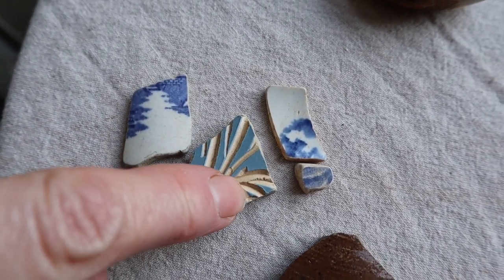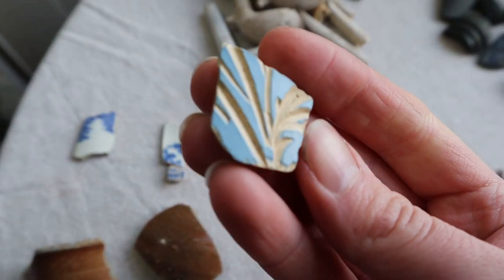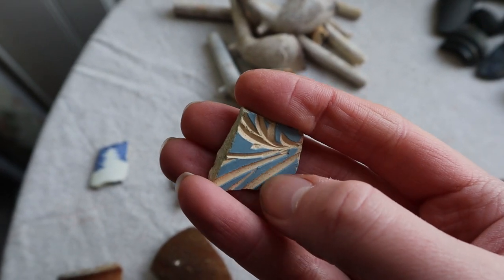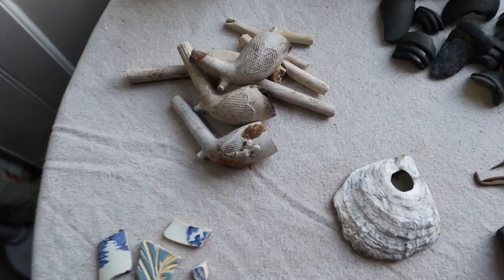Here. This is interesting because it's been hand-carved, probably before it was fired, hand-carved into the glaze, and then it would have been fired. I don't know what that is. If anyone knows, I'd be interested to know.